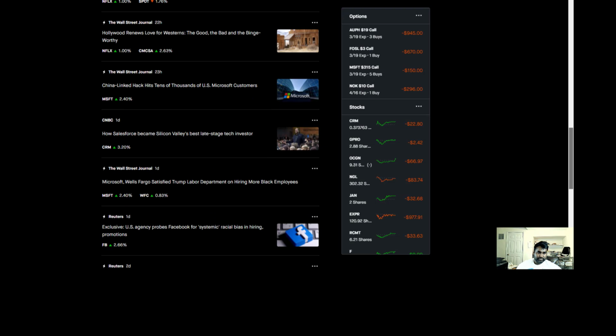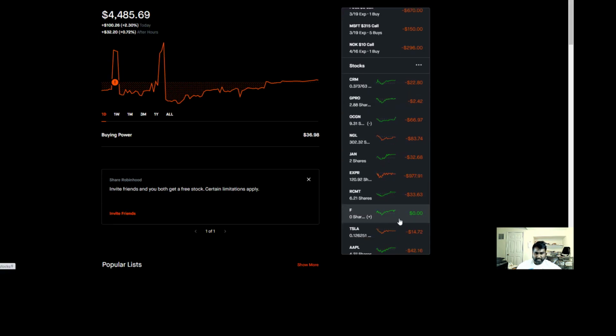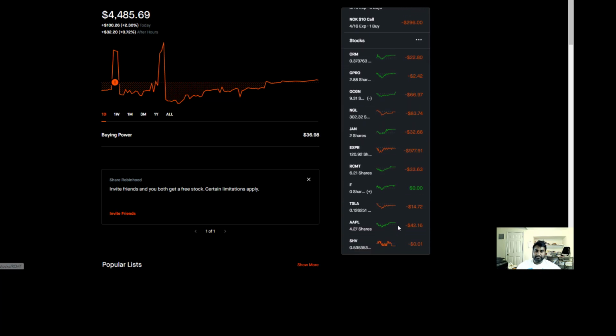So there should be 4 there, right here. See, right now it shows me 0 share because this is queued. When the market opens, the first thing it's going to do is try to buy 1 share of Ford stock. Okay. And all these negatives that you see right now mean I'm losing money.